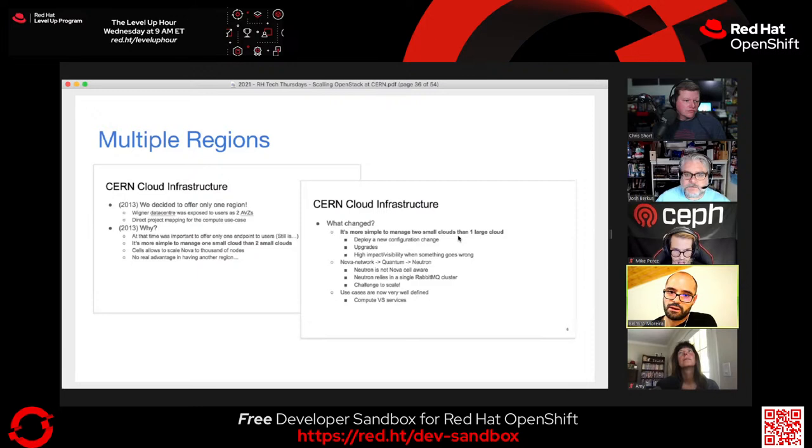Neutron doesn't have this logical partition with cells, and it was a big point of failure. If Neutron was down or anything was affecting Neutron, it was visible in all the clouds, so all the users would see this. Partitioning Neutron between three different regions allowed us to improve the reliability of the cloud a lot. Neutron agents are quite chatty with the RabbitMQ cluster, so it needs to be a very big RabbitMQ cluster, and that is always an issue to maintain.